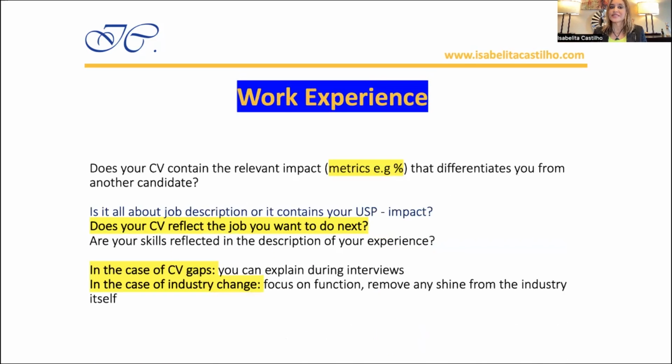Work experience. Remember, everything we said before, your major skills, things that you summarize that you have done, does it show in the work experience? Remember, it's about, yes, what you have done, but mostly about what was the result, what was the impact for the organization. Does your CV contain the relevant impact metrics, percentages, 20% savings, 25% increase in revenue? So anything that shows differentiation and impact, right?